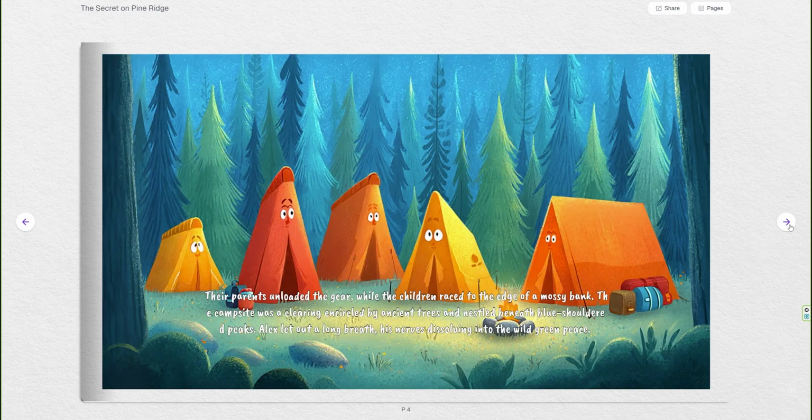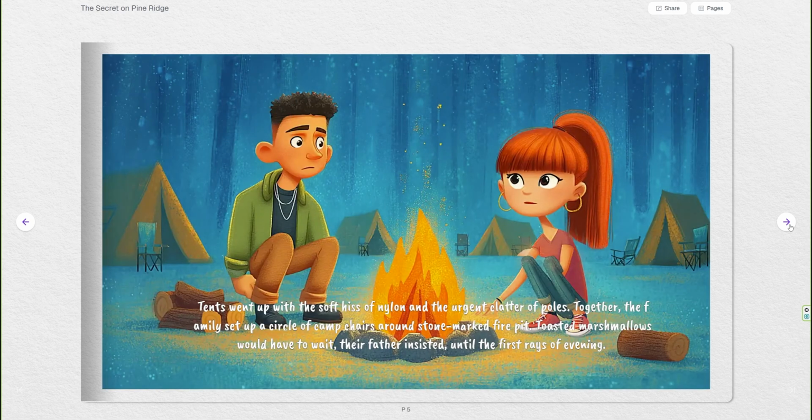Their parents unloaded the gear, while the children raced to the edge of a mossy bank. The campsite was a clearing encircled by ancient trees and nestled beneath blue-shouldered peaks. Alex let out a long breath, his nerves dissolving into the wild green peace. Tents went up with the soft hiss of nylon and the urgent clatter of poles. Together, the family set up a circle of camp chairs around a stone-marked fire pit. Toasted marshmallows would have to wait, their father insisted, until the first rays of evening.